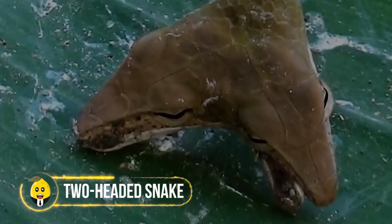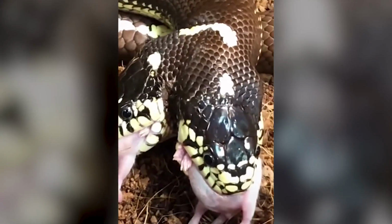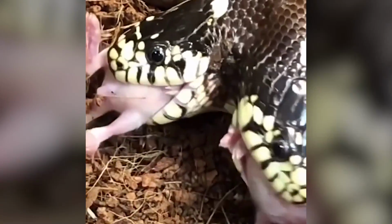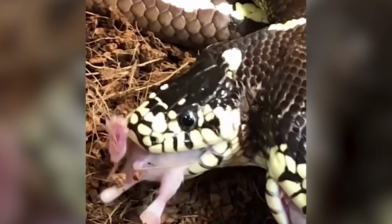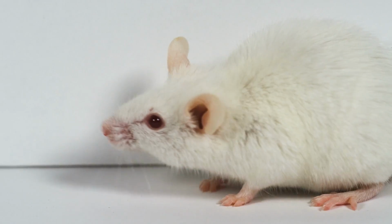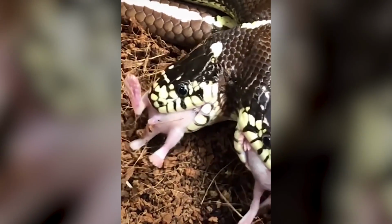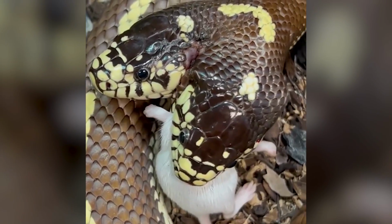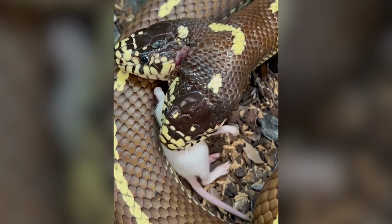Two-headed snake. As if one head was not enough to scare people off, this ferocious serpent decided to come with 2 of its heads. Found in a farmer's land in Spain, the snake was captured swallowing 2 albino rats, which added to its creepy looks. But where it happens due to a genetic mutation, many people relate the 2-headed snakes with old folktales and consider finding one a bad omen.